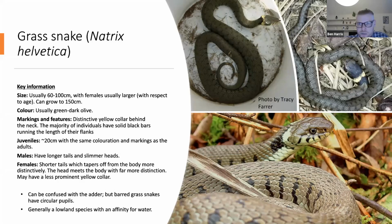You can see across all 3 of these images, they're usually this sort of olive colour or green, dark olive colour. And one of the key features of the grass snake is this yellow collar here on its neck. You see that on all three individuals there. And they tend to have these dark bars running down the length of their flanks as well.